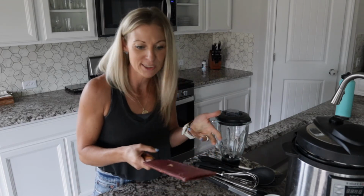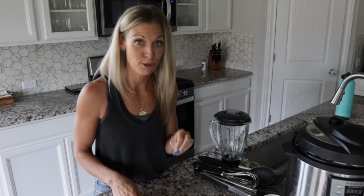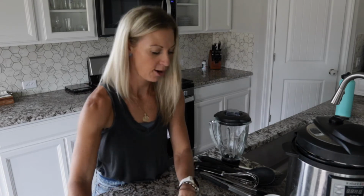And again, 10 years, it's just as sharp as the day we got it, but we have a knife sharpener. So it might be an investment, but it's an investment worth making if you want to have one really solid tool in the kitchen. It's a good kitchen knife, all right?